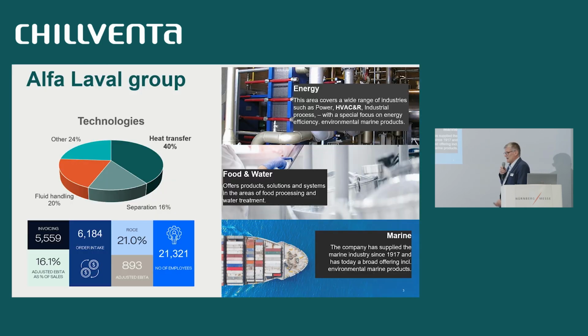Shortly, Alfa Laval Group is a worldwide company with about 20,000 people. We are active in heat transfer, separation, and fluid handling activities. When it comes to refrigeration, it's mainly the heat transfer area, which is 40% of our activity. And we have a division that we call the energy division, really focusing on energy efficiency and how we can improve the utilization of our energy. HVAC and R is in that division.